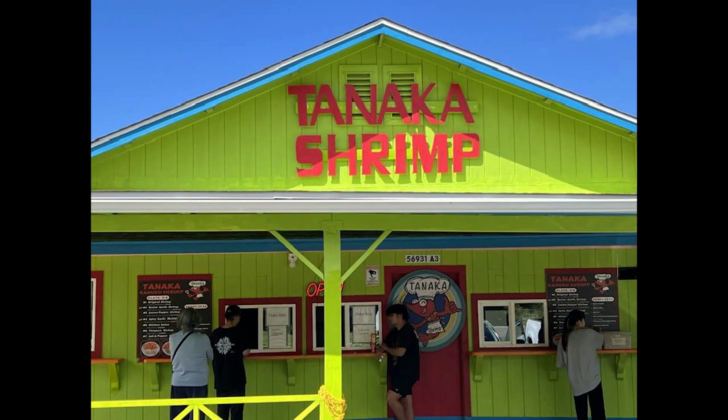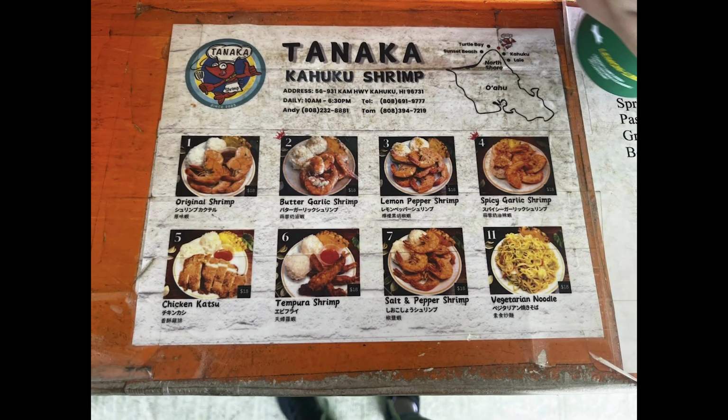Then it was time for our lunch stop at the Tanaka Kahuku shrimp place. We had the chicken katsu and the spicy garlic shrimp. It was delicious.